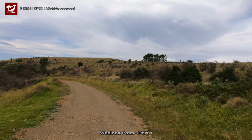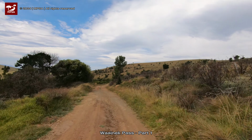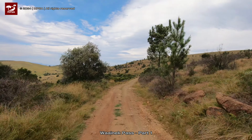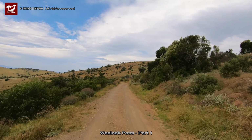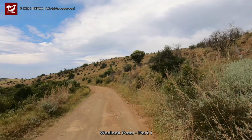The views to the right are breathtaking down a big densely wooded valley. The next few hundred meters are fairly easy and mostly level, but often wet and muddy after rain, as this part of the mountain enjoys high rainfall.